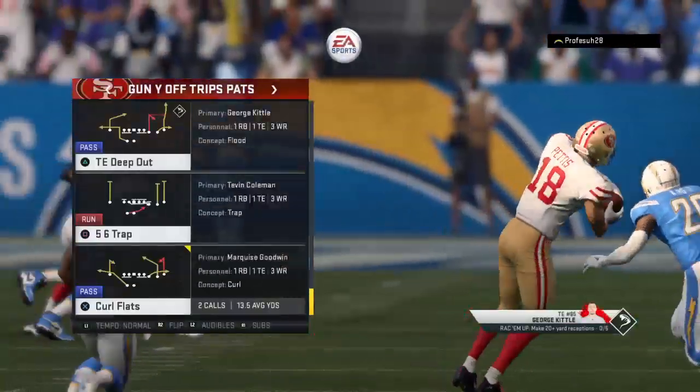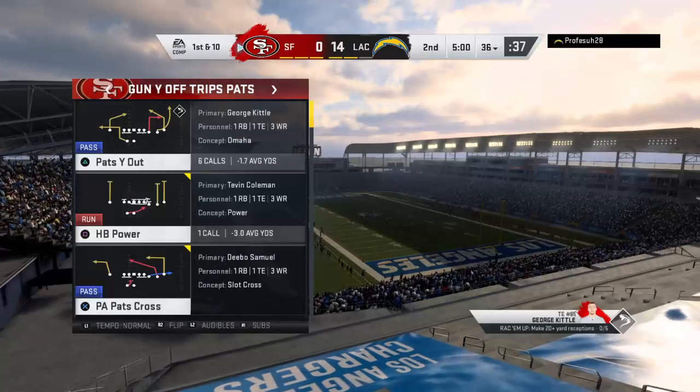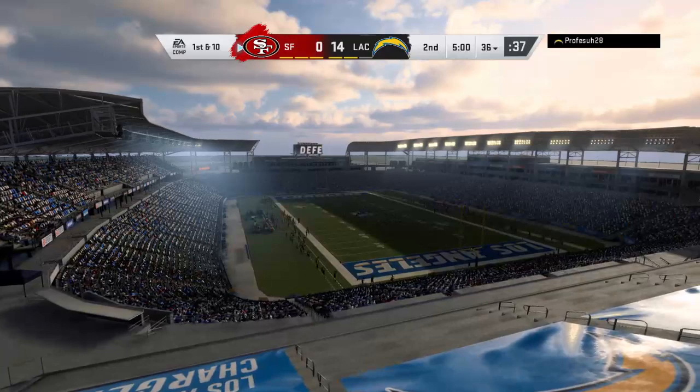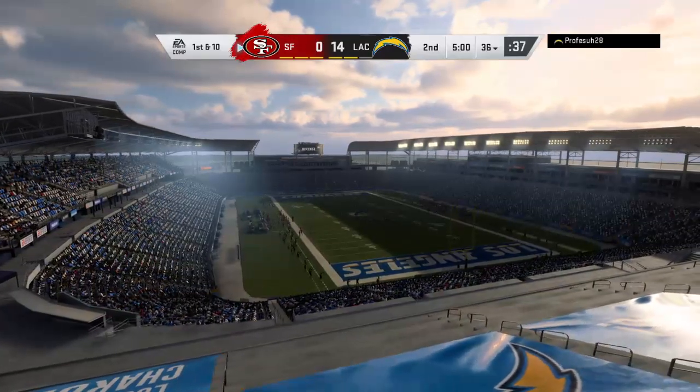The 49ers with the football here to begin the second quarter as they've got it with a 1st and 10. 14-0 the score. This is the NFL on EA Sports.